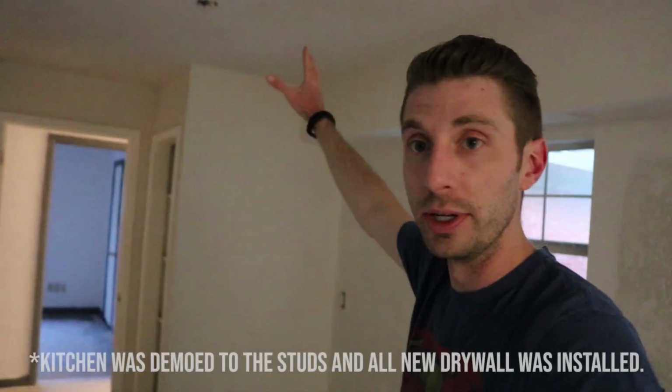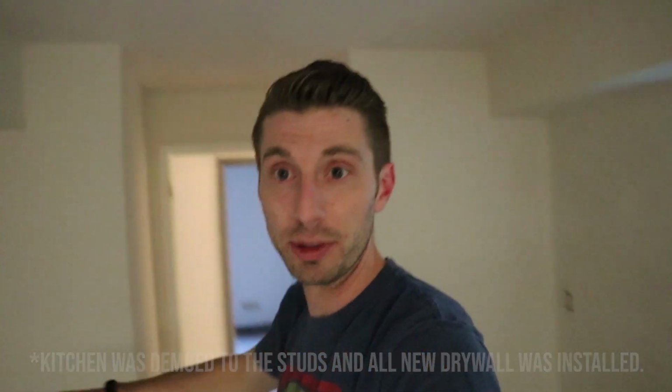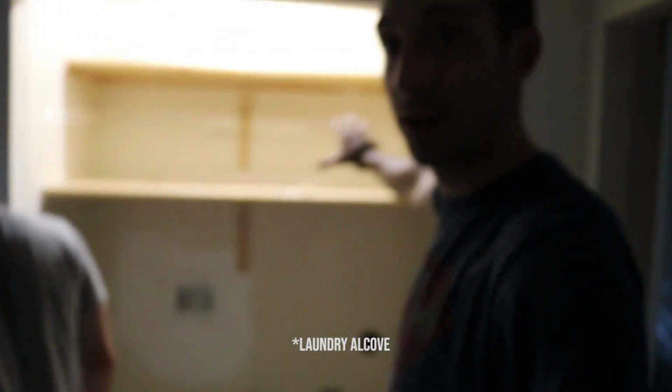The drywall has been completed. We've got a semblance of a kitchen. And there's walls. Yeah, he's right. Now, next step, we've got a washer dryer here. We're gonna move them out of the way. We've got some pretty cool stuff planned for this little alcove here.